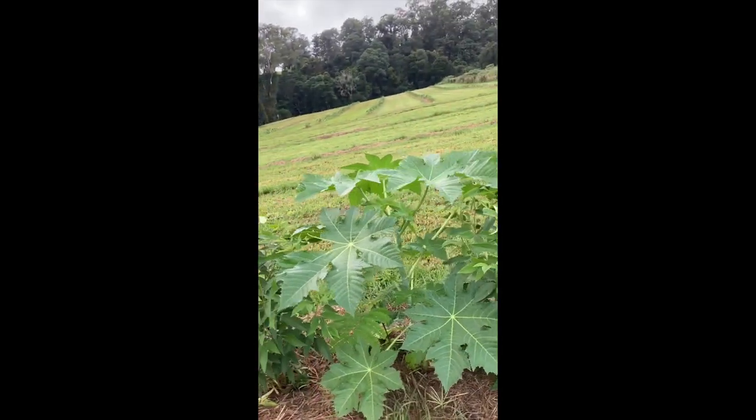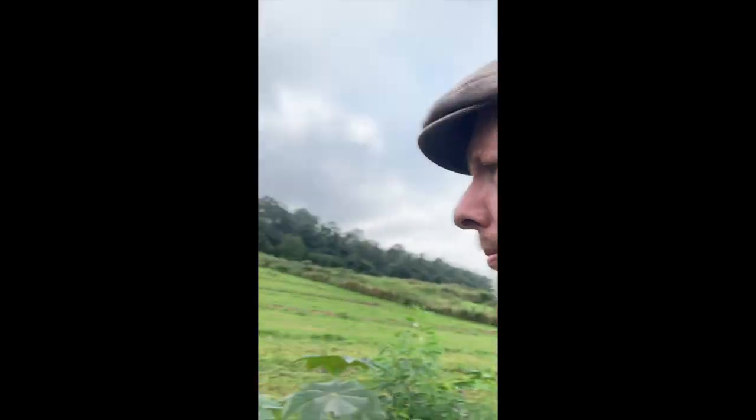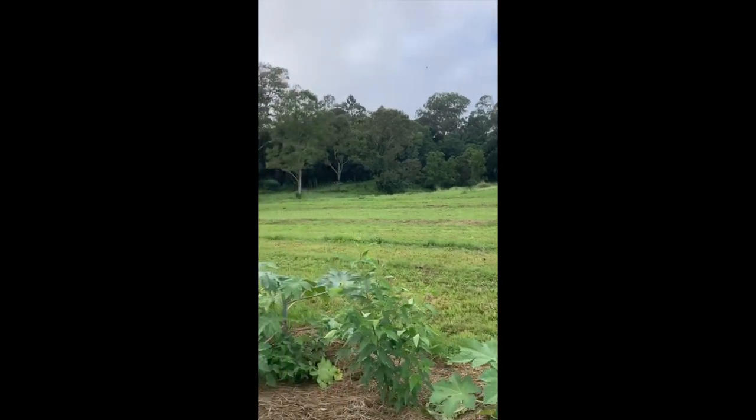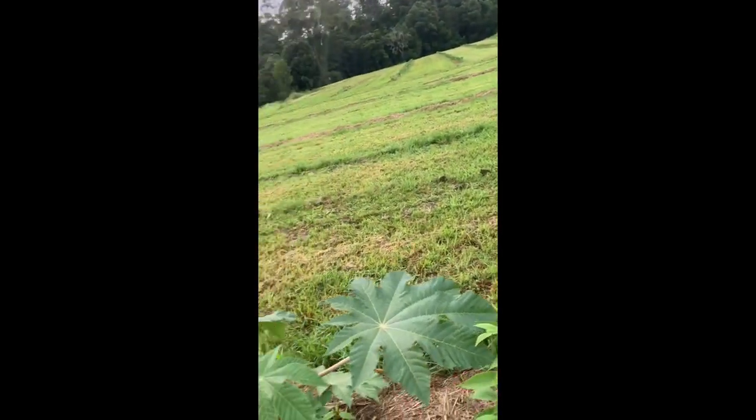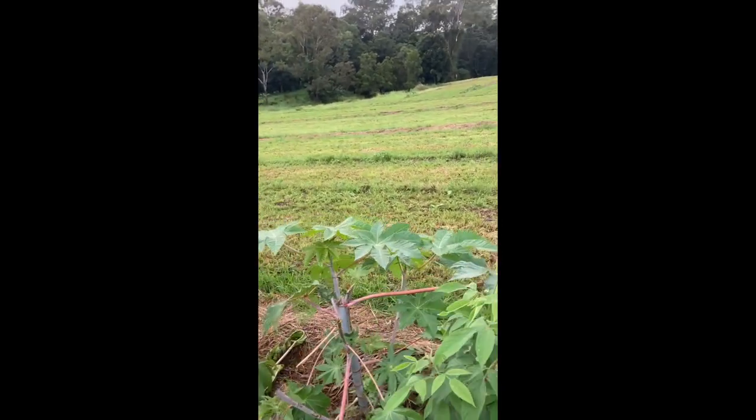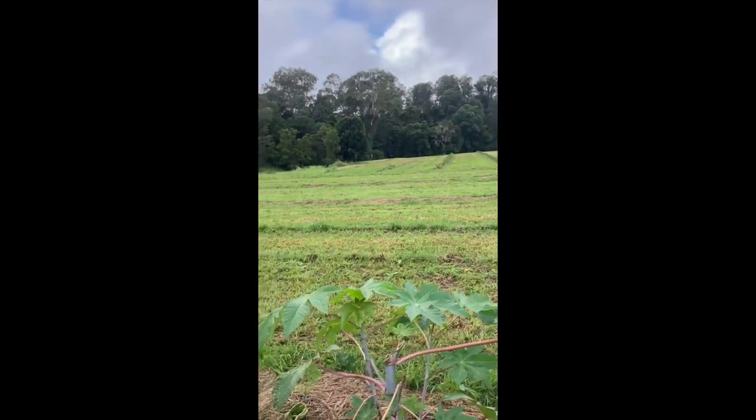And the castor oil is flowering again. I just disturbed the native bees. The native bees really love the castor oil. Right now, there's not much around that the native bees are using, but the castor oil is certainly providing for them. We've got a lot of new growth on the pigeon pea, certainly taking the castor oil's place.